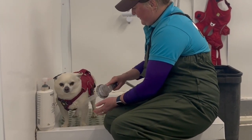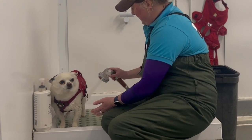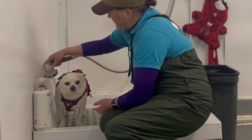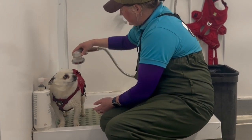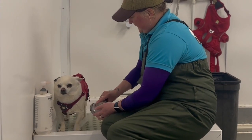So we just start off by giving him a little bit of a shower, which first of all helps keep the pool clean, but it also warms up the muscles and just gets the dogs ready for their exercise. So this gets done with every dog that comes in? Absolutely.